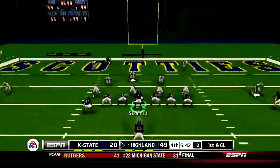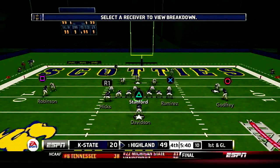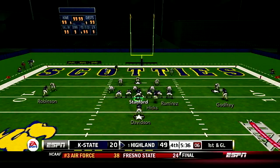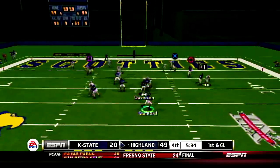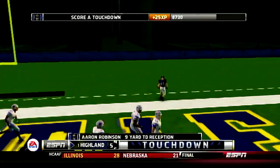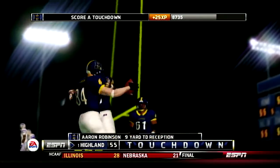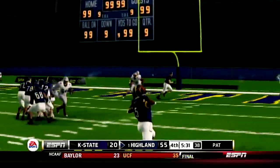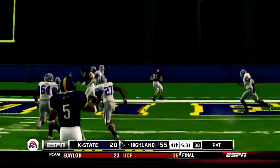Stanford taking his time here. Hicks in motion here. Play clock running down to 6. Stanford here drops back in the pocket. Looks for a pass up behind the end zone and finds Robinson. Touchdown, Highland Scotties. That's Robinson's first of the day, his 3rd of the season.